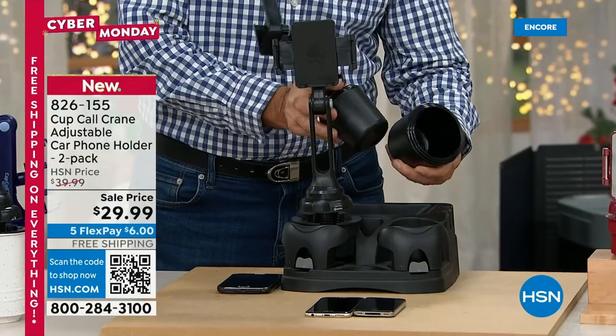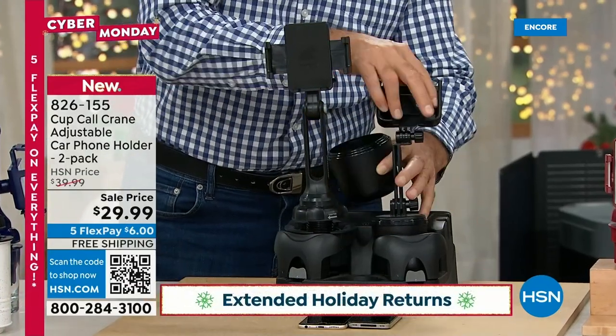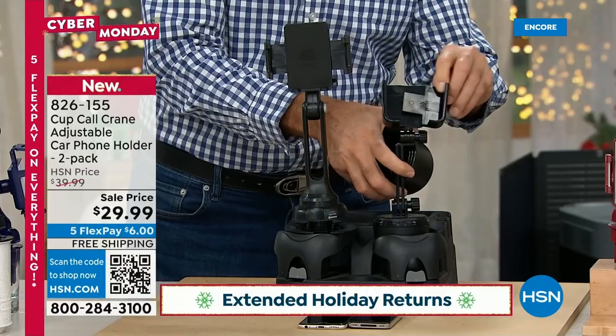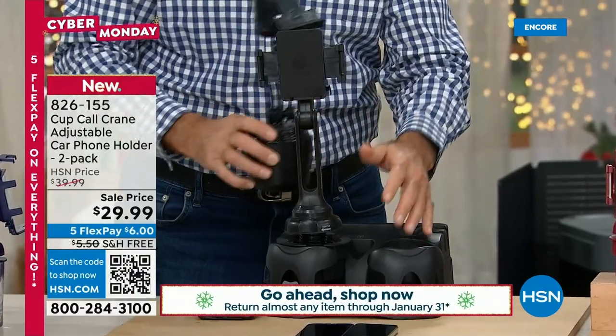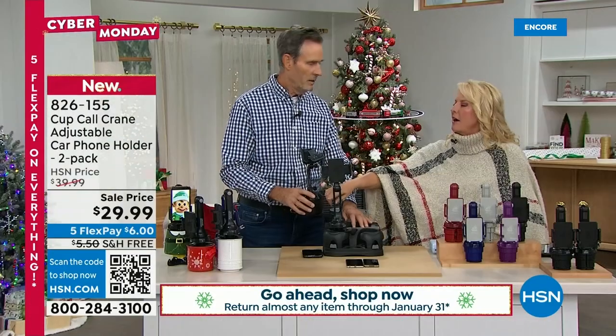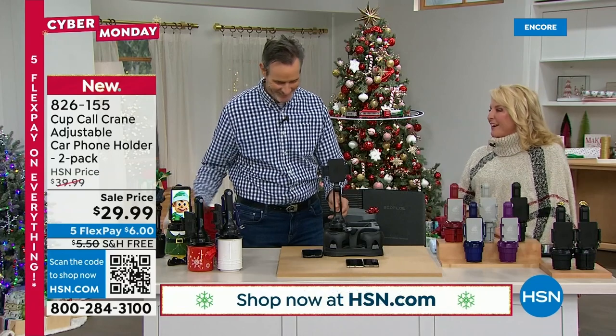Here's the $50 solution, by the way, and there's no expansion of the base, and this is how they expand and capture your phone. It looks a little floppy to me. I'm going to lose these if I rent a car. A rental car has a whole bunch of extra size cups, and then you've got to figure it out. You're free to lose them.